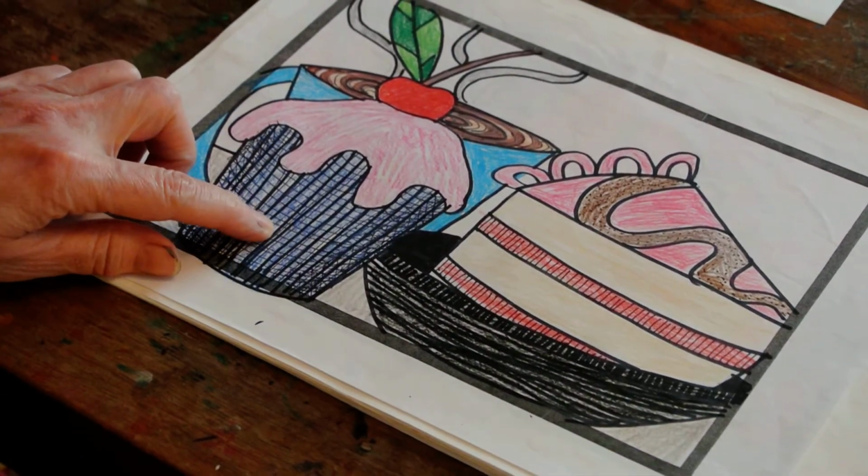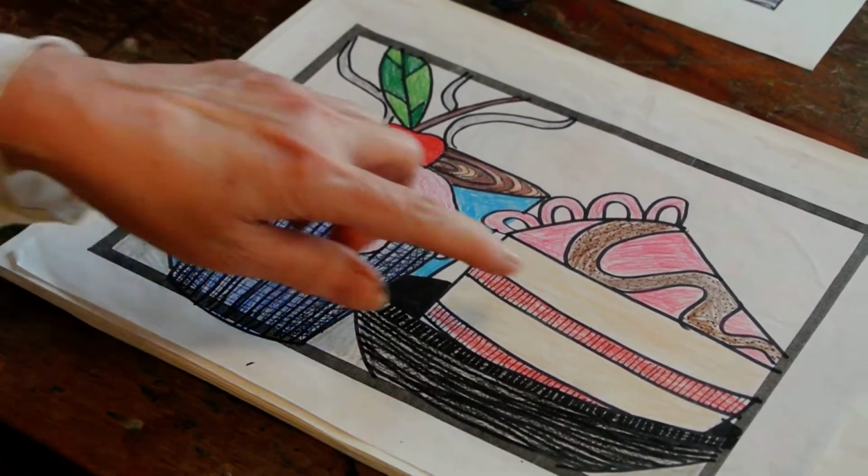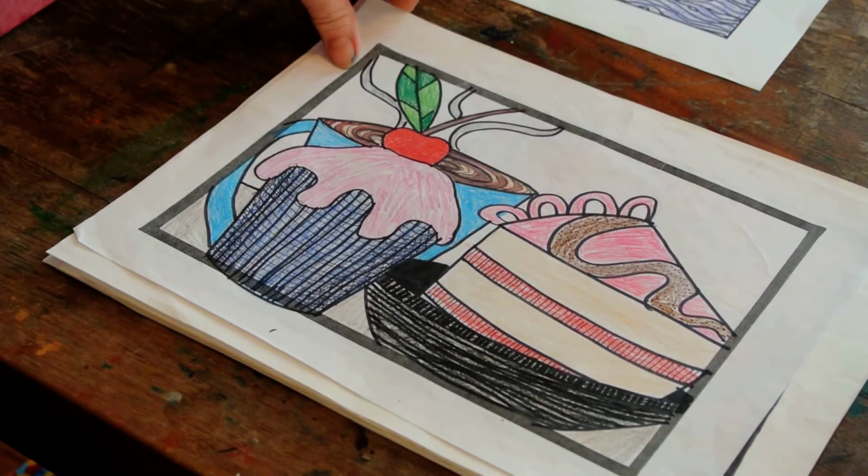Here's a cupcake and a cup of coffee and a piece of cake. I must have had a sweet tooth that day, huh?